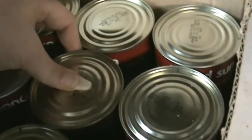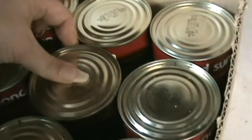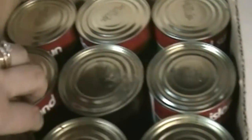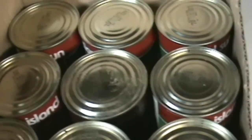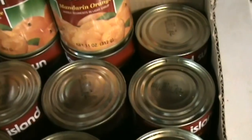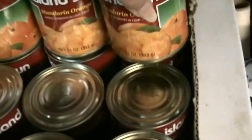I'm pushing down on it though, and it's not popping up. So I think it's held its seal. I think the rest of this box is okay. It was just one of the topmost cans that had gotten messed up. So anyways, these are my mandarin oranges.